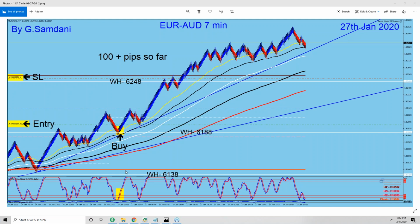Very beautiful trade. Right off the gate, it went up all the way, and you know that Aussie and Aussie both were getting hammered all week long, and they got very badly weak, and all those pairs where these two currencies, Aussie and Aussie, were involved, moved big. So that's what it is.